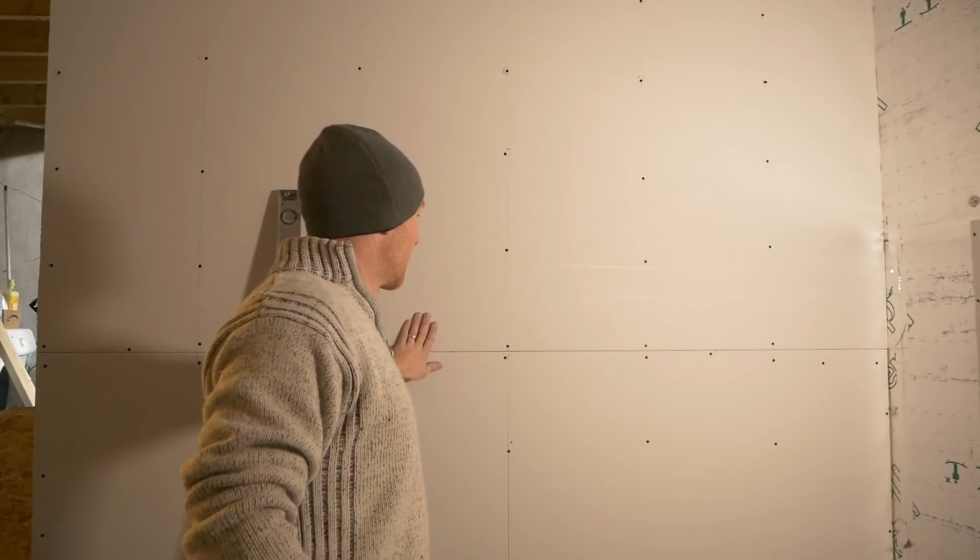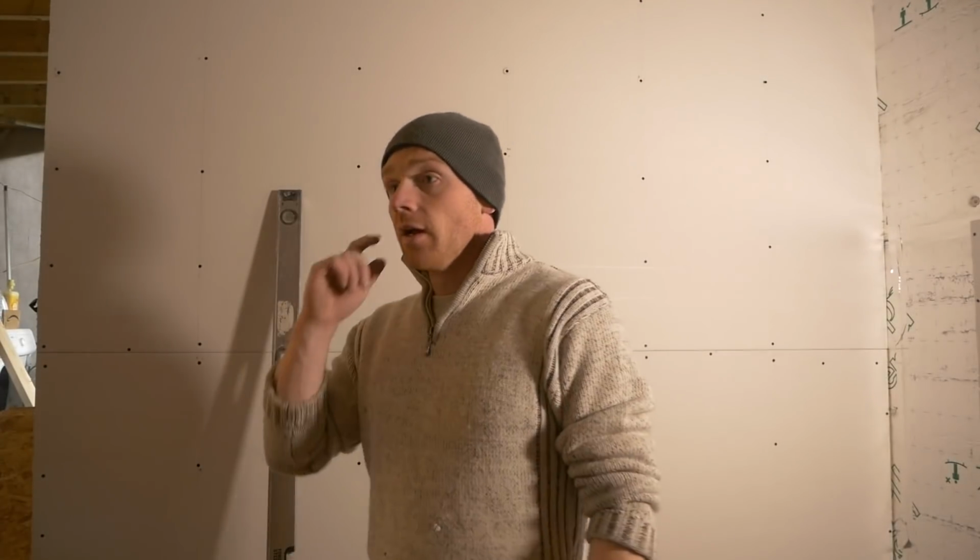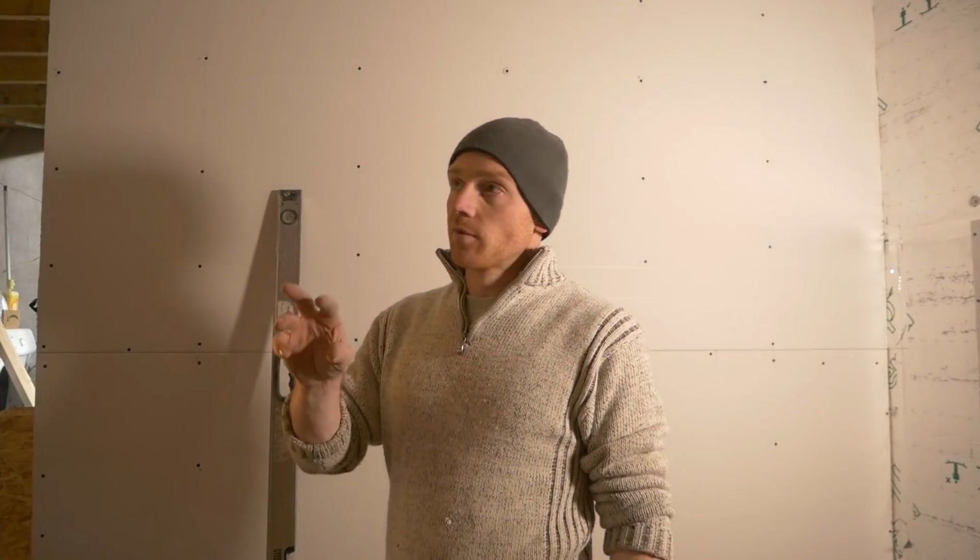Well, we're getting even quicker now. I mean, that's a very straightforward board to do. All the studs are nicely centered. And I'm not doing any guesswork like I am with some of the insulation.